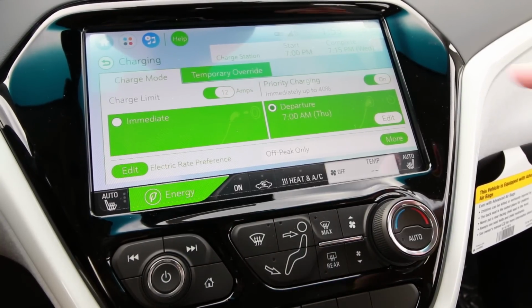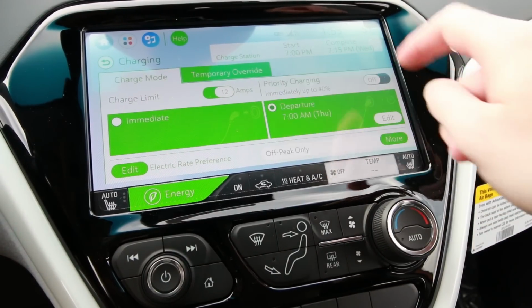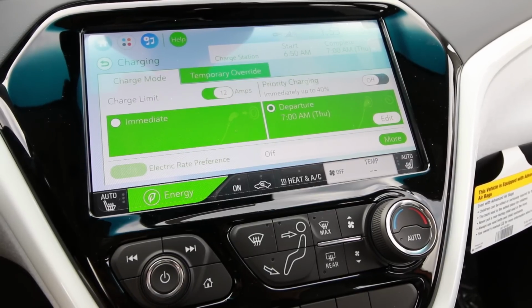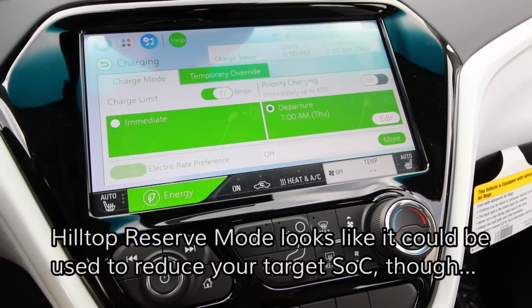There's at least one thing that is rather conspicuously missing from the energy panel here, and that is any kind of user-configurable target state of charge. When you plug this car in, it charges to 100%. That is all it will charge to. There is no user setting for a 90% charge or an 80% charge or anything less than that.